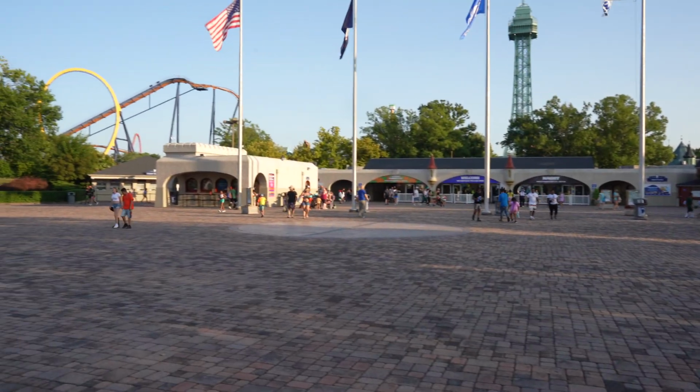Soon the fog will fall and haunt will take over King's Dominion.